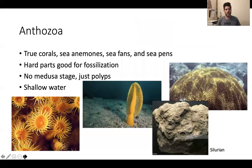Right. So the first class I want to talk about is Anthozoa. This includes your corals, your anemones, your sea fans. I don't have a picture of a sea fan here, but I do have a picture of a sea pen, which is very interesting. The Anthozoa are excellent because they're composed of hard parts, which are really good for fossilization, and so these contribute to the length of the fossil record. They're really well known deeper in time.